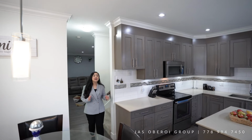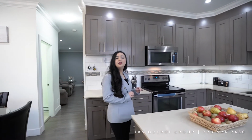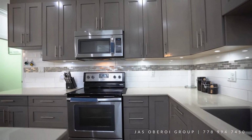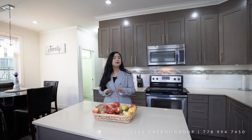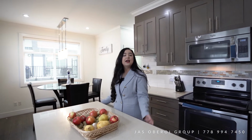The beauty of this extra wide corner unit is that you get your own private kitchen, loaded with stainless steel appliances, the gorgeous backsplash, and granite countertops. Another great thing about this kitchen is that you get this island, which gives you lots of storage space, as well as a space to have your morning coffee.